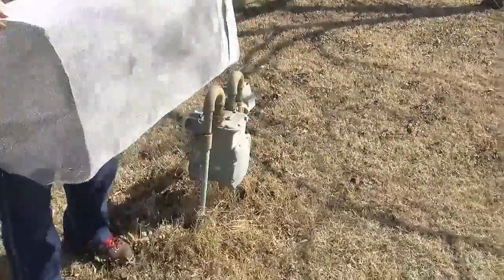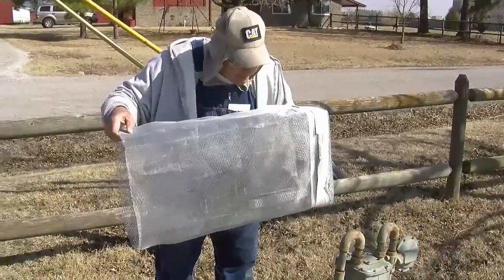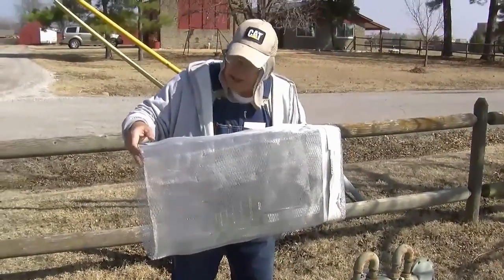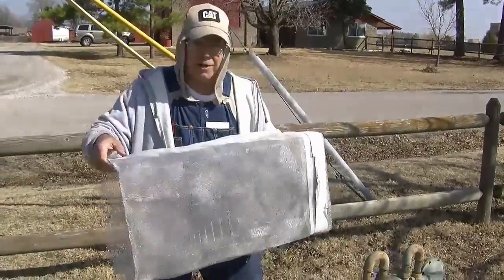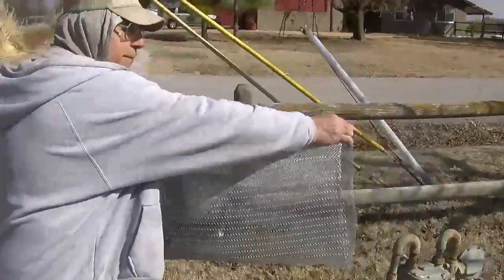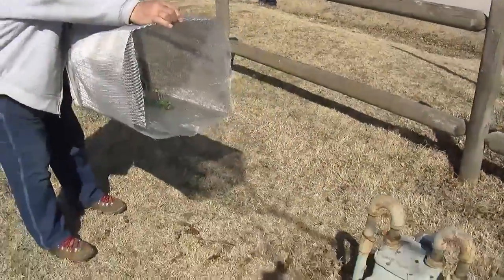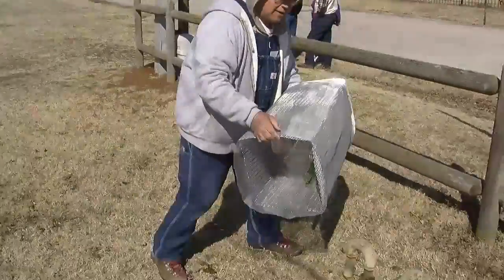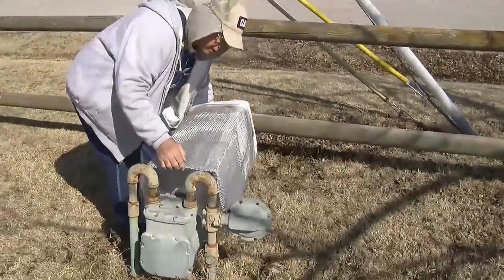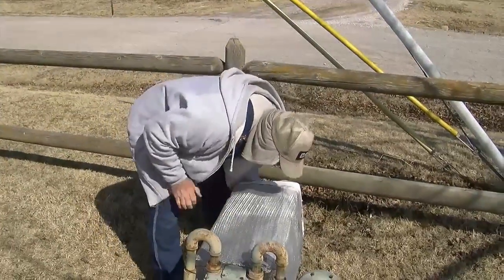So see this way, see the radiation this way is only 15. See, the open end is that way. So it's a directional meter. Now watch when we turn this way. So it's pegged the meter. Now we're going to put this right here. Okay, and it's on the gas meter.